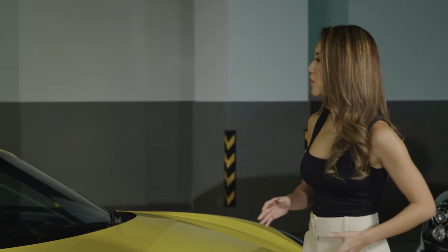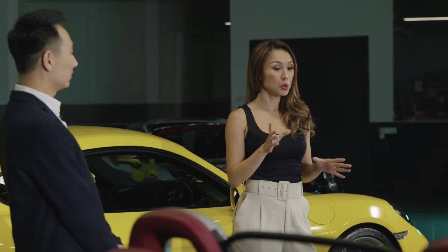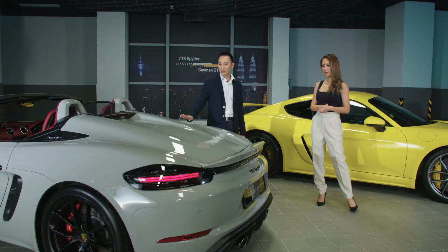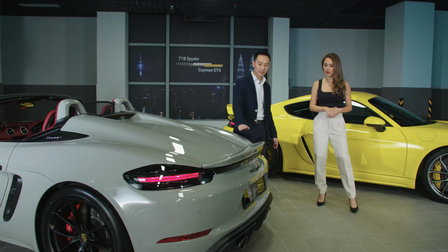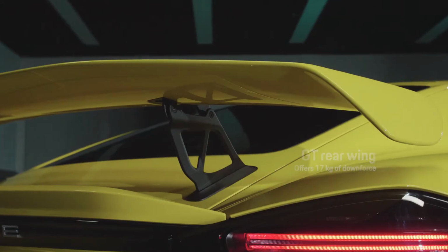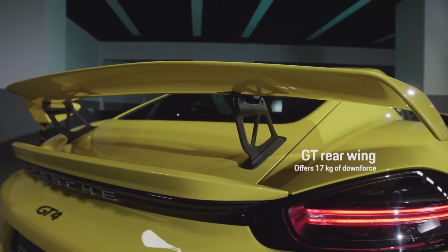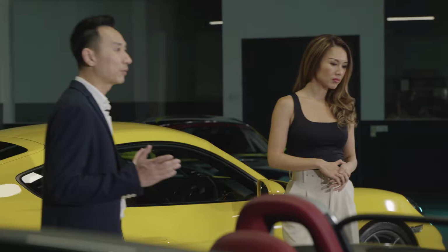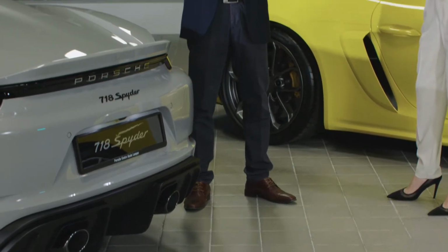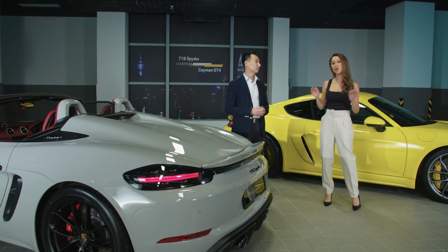Oh, fantastic. Let's move on to the rear. Some of the most distinctive features that differentiate both the models are at the rear, including the rear wings, right? Yep, that's right, Julie. Starting with the Spyder, as you can see here, this is fitted with the aerodynamic rear cover together with the extendable rear wings. From the GT wing that's available in the Cayman GT4, this GT wing itself provides up to 17 kilograms of downforce at a speed of 200 kilometers per hour. And also available in both of these models, the sporty looking rear diffuser is fitted for a gluing effect to the road.